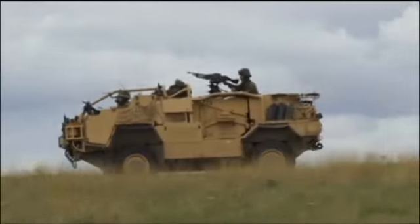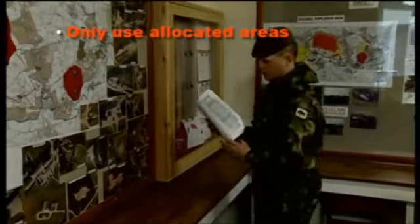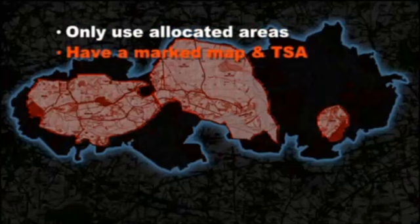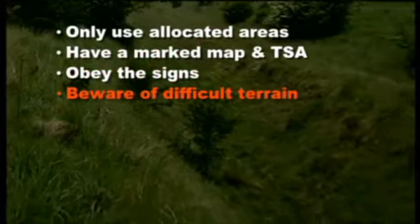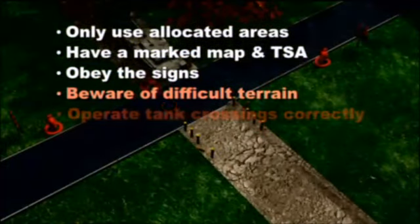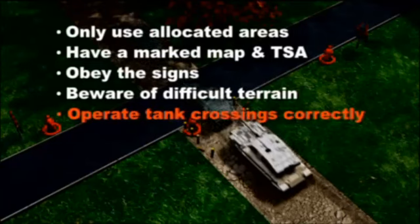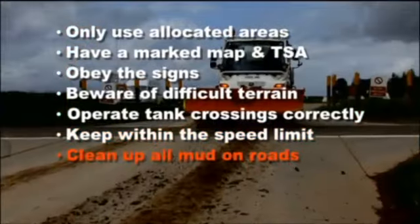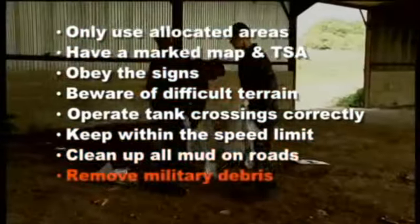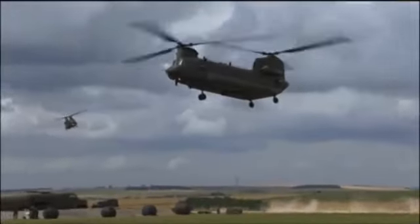So, let's remind ourselves of the key points you need to remember. Only use areas allocated to your unit. Have a marked map. Obey the signs. Beware of difficult terrain, especially at night. Tank crossings are dangerous. It's essential that units use these crossings correctly. Keep within the speed limit. Clean up all mud on public roads. Remove military debris. Own up to mistakes.